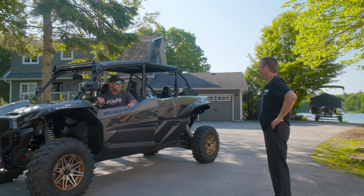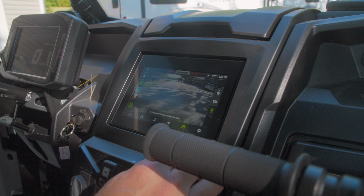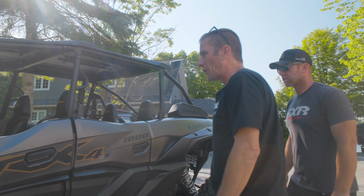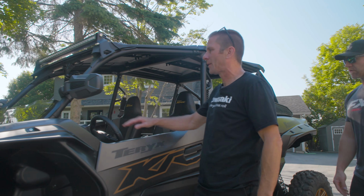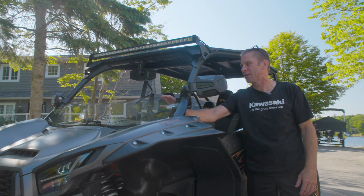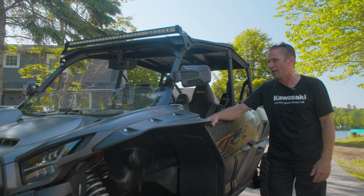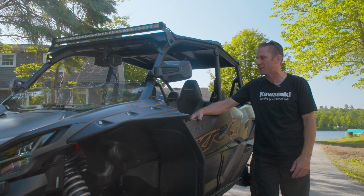That screen is sweet. It's got a backup camera now too. Yeah, that's awesome. So there's a few other items we added on here. We had the half shield here, so you still got nice air ventilation on the hot summer days, but it gives you a little bit of protection there from the dust and debris and that sort of thing coming on in.